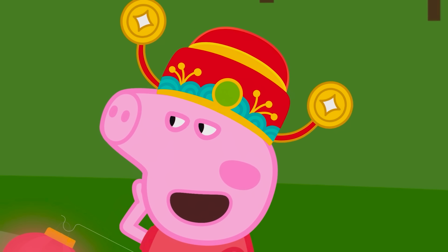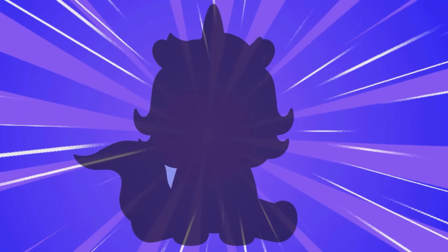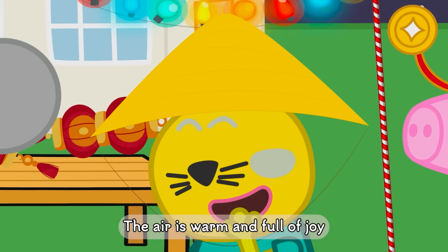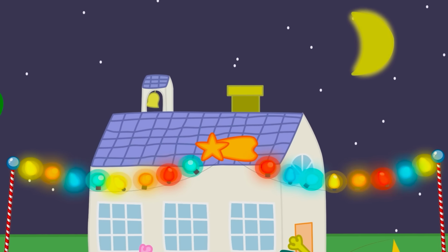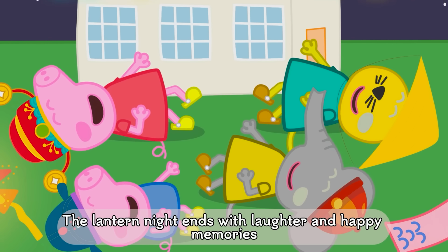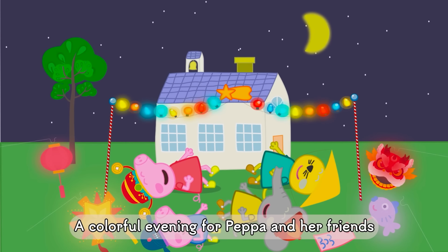Oh! Peppa's lantern makes such funny and playful shadows. The little ones giggle as they parade with their lanterns. The air is warm and full of joy. The winter night ends with laughter and happy memories. A colorful evening for Peppa and her friends.